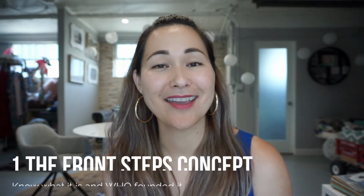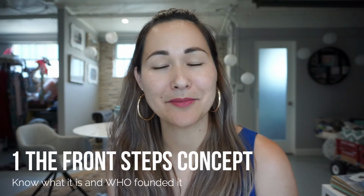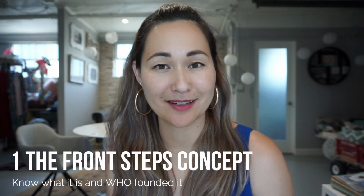So let's get started. Number one, you have to know where the concept of the Front Steps project even came about. The concept is basically somebody donates to a charity of your choice, and in exchange for a certain amount of donation, the person gets a free 5-minute photo session from you and one photo. The photo session is taken at the person's home on their front steps from 10 feet away. Those are all the characteristics of a Front Steps photo session.